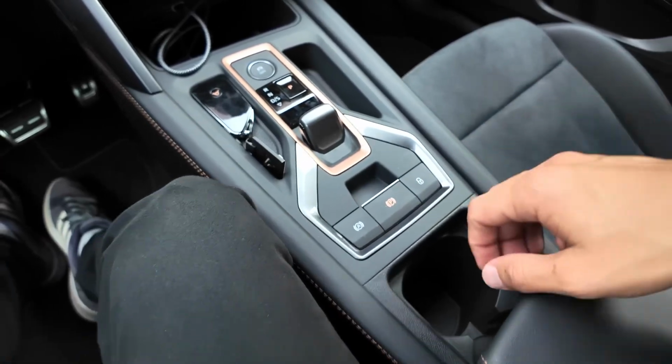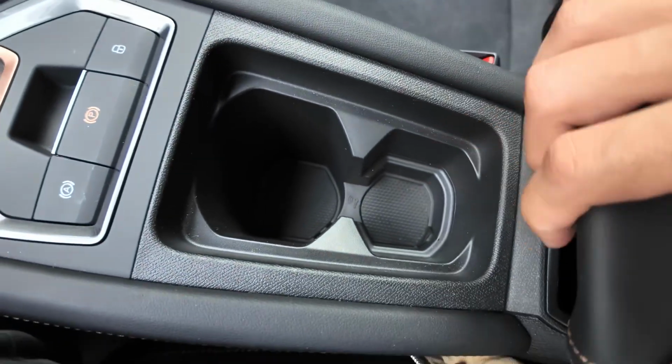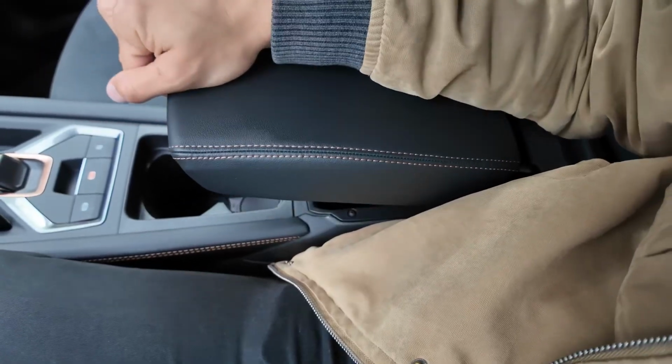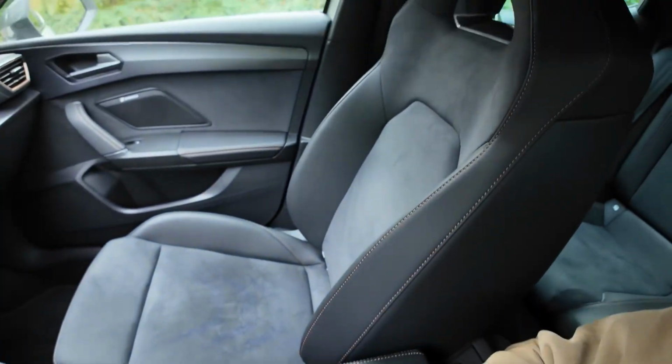Here, double cup holder with this cover that lifts up, quite simple cup holder, small can, large can, and inside a storage with a USB port. It's the same cover that moves forward and back while also allowing height adjustment or lowering all the way down. The seats, I showed you them down there.